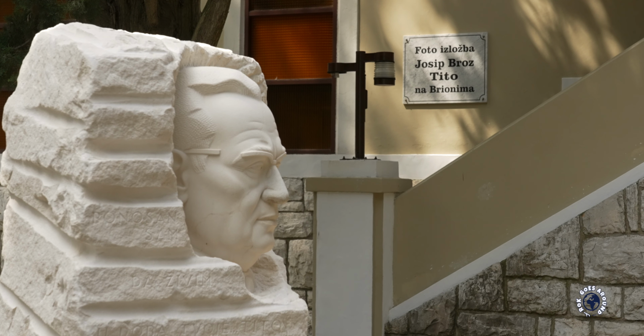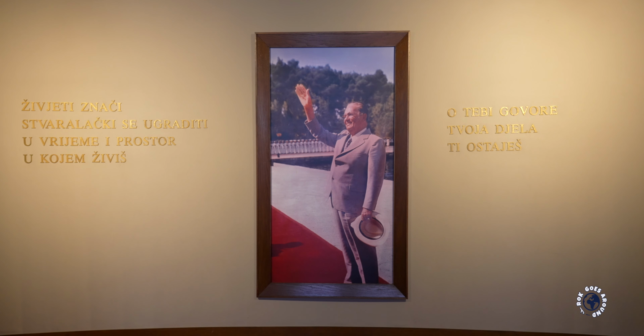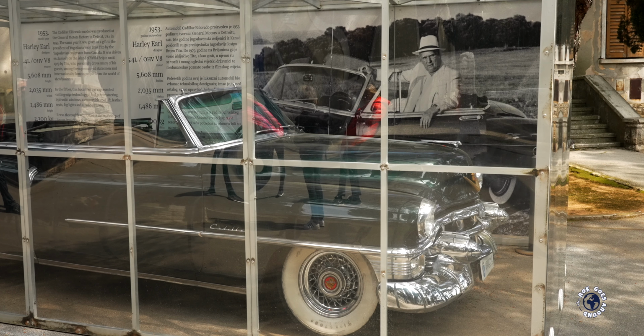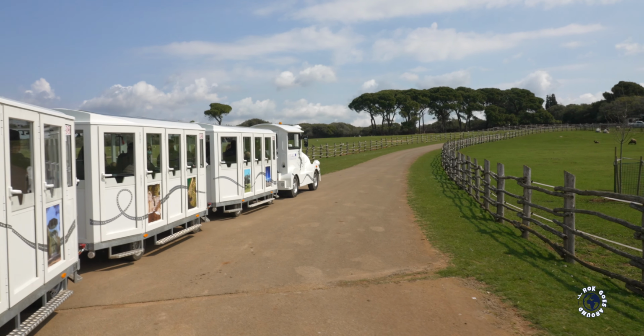After the Second World War, Brijuni became a summer residence of Yugoslavian communist leader Josip Broz Tito. Tito built villas to host heads of states, movie stars and royalty. You can see his legacy in the museum, and part of his legacy is also a safari park which holds animals given to him as presents.